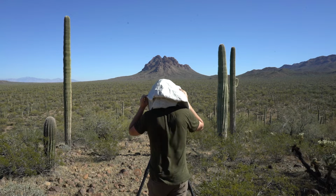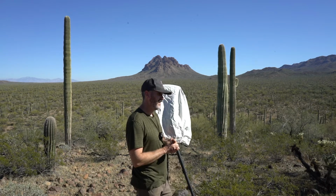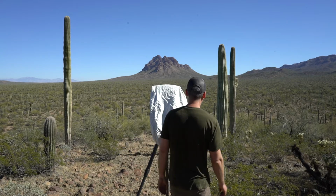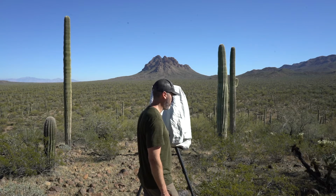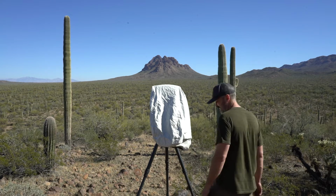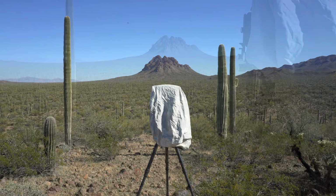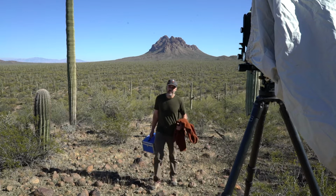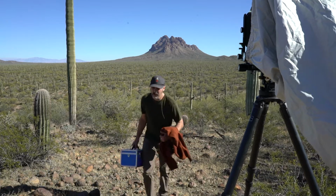The 450 looks pretty good. It's almost there, but I kind of want to see what it looks like with the 600. So I'm going to take a hike back to the truck and grab that big old box. Oh, now you see why I don't bring it. Never learned my lesson.